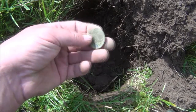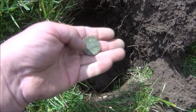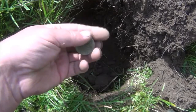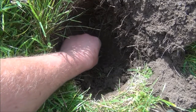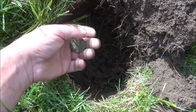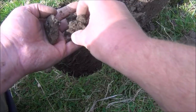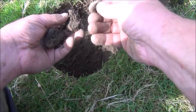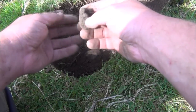Still gave a cracking signal of 1242, and it's an area where there's a heck of a lot of iron. I almost didn't dig it because there was so much iron around it. Luckily I dug it. It was pretty much sitting in the middle of the hole, so the pinpointing was pretty accurate as well, so I'm pleased with that. This one's reading 1309, which is normally where old shillings hit, the post-47 ones.